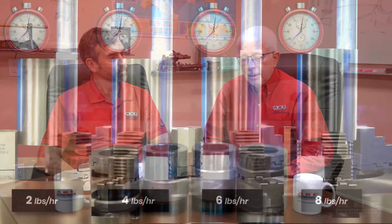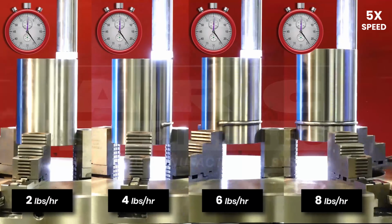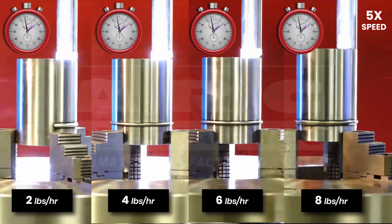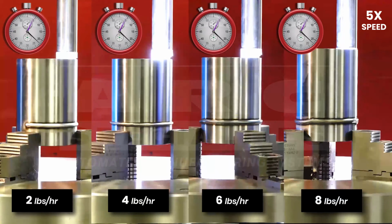So about 5 years ago, we set out to increase deposition rates. And it's important that we maintain the same thickness of our weld deposit. So as we deposit more metal, we have to increase our travel speed so that we hold that constant. What you see here is a split screen with all four of the deposition rates. On the left is 2 pounds per hour, 4 pounds, 6 pounds, and 8 pounds on the right. We've sped up the video by a factor of 5 just so you can see something happening. You see that the pulsing looks a little bit different on all four of them.